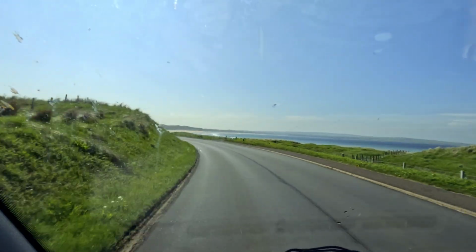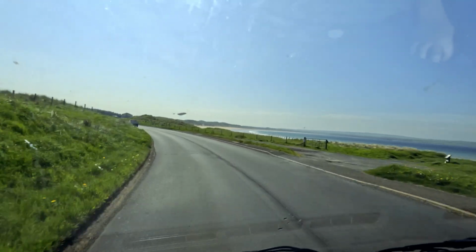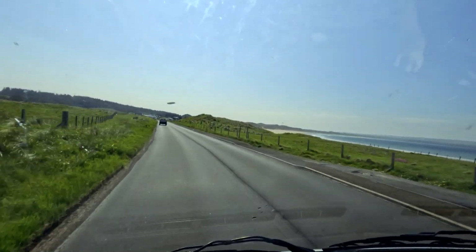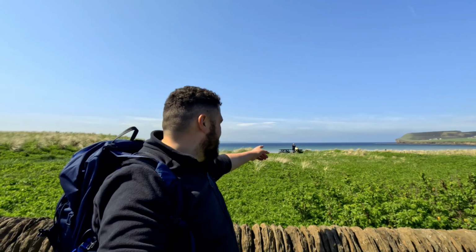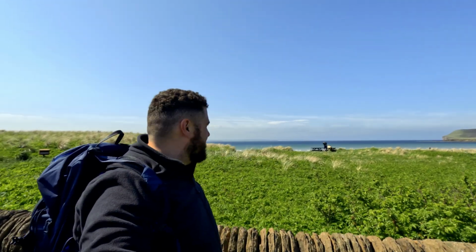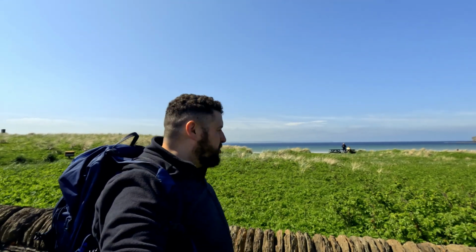Oh my days. Well, hello. I don't mind doing that one. Oh, hello, goodbye. So, sea, as you can see. We can see the sea this time. Dunnet Bay, Dunnet Beach, absolutely spectacular by the looks of it. So we're going to get out there and have a look outside. Outside? We're outside.